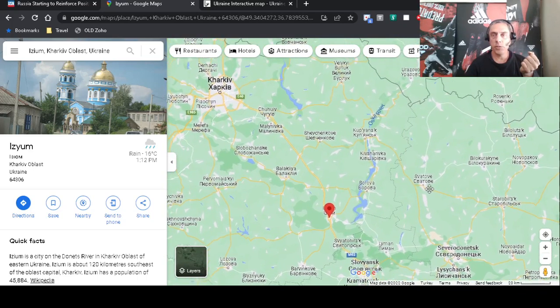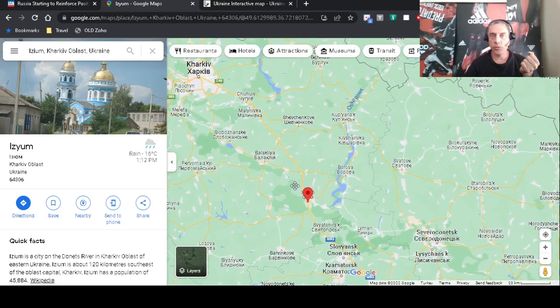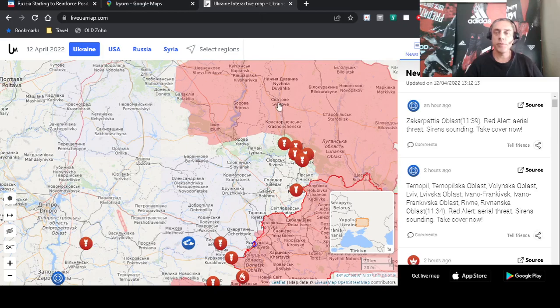And Izium is southeast of Kharkiv. This is the border with Russia, and pay a little bit of attention to this section here so you can see the relation. This is Kharkiv, this is Izium, this is Slovyansk, this is Kramatorsk, that has been infamously mentioned in the news recently for the rocket attack on the train station. And this is a map. You can find it here in liveuamap.com. So this is the region of Izium.